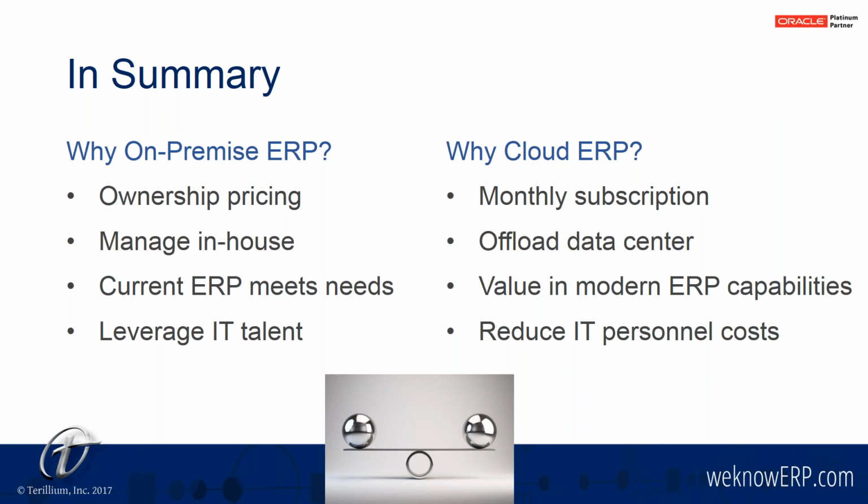The other one I'll mention here, current ERP meets their needs. If all your needs are being met, if you have no new capabilities that you see in cloud products, then I think that's something that you need to look at. But there is a lot of new functionality, new capabilities that I think are very compelling, even if it's difficult to put an ROI around it. But let's be truthful, right? It's always been hard to do an ROI on an ERP implementation. So no different here when it comes to the cloud.